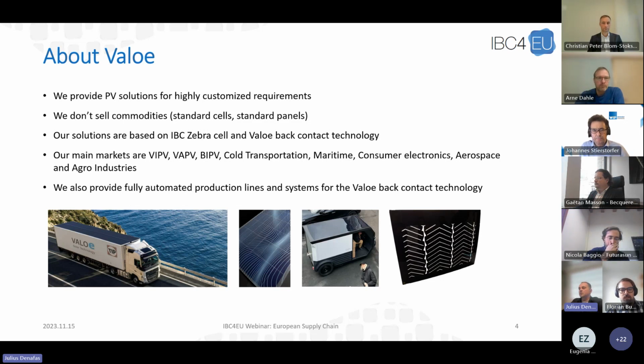Our solution is based on the IBC Zebra cell and then Valoja back contact technology, which is developed and adapted to the IBC Zebra cell in-house. Main market segments are vehicle integration, buildings, coal transportation, maritime, consumer electronics, aerospace, and agro industries. In addition to the product, we have an engineering team capable of providing automated lines and systems for module assembly using the back contact technology.